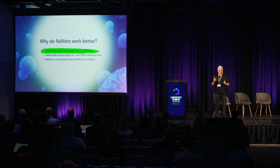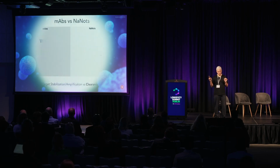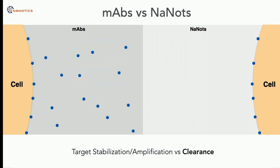There's several reasons. I'm going to touch upon really the main one, which is that nanots clear targets without stabilizing or amplifying. And this is the dirty little secret around antibodies, which is that they can actually generate an escalating reservoir of the very target they're designed to neutralize. And here's how it works. So the blue dots are tumor-generated immune inhibitors. There's a membrane form on the cell. There's a soluble form in circulation.